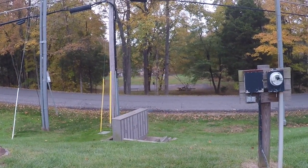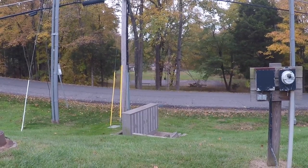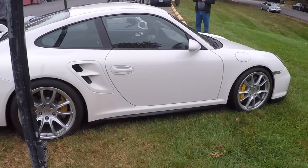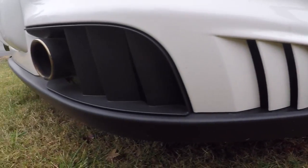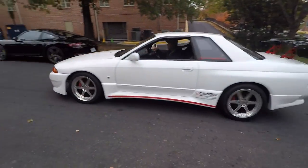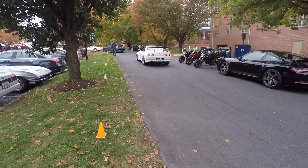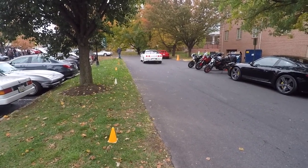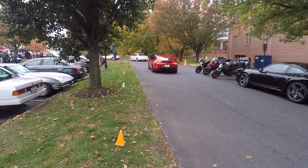That's the 600LT. Dang, I missed it. Oh, that thing sounds so good. Absolutely gorgeous 997 GT2. Incredible car. Not bad. And then a new Supra.